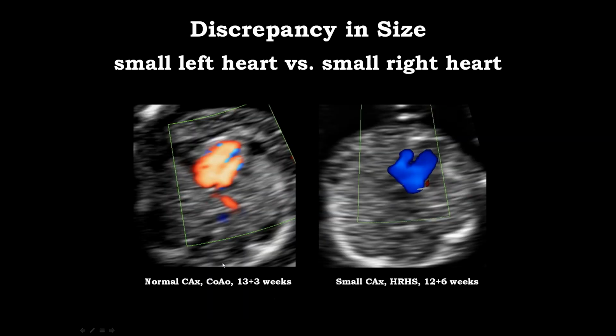So here there are two examples. Here we have the patient with the later diagnosis of aortic coarctation. It was suspected at 13 weeks and then confirmed later. And you can see that the left side of the heart is significantly smaller than the right, even though the cardiac axis was normal in this case. And here we have the opposite situation. The right side of the heart is significantly smaller than the left, and here we have the right deviation of the cardiac axis.